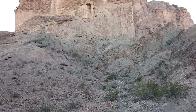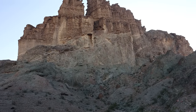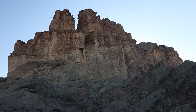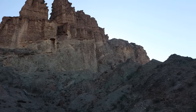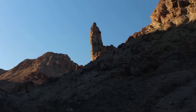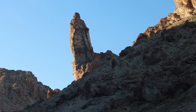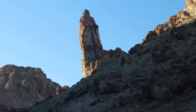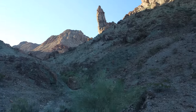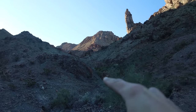So check this out. I'm directly on, I think this would be the west side of the mountain. And I think this is the summit. Just very, very rugged country out here. And then we have this freestanding rock spire here, which is maybe, I don't know, 75 or 100 feet tall. Pretty impressive. And I'm continuing to just walk through this wash here.